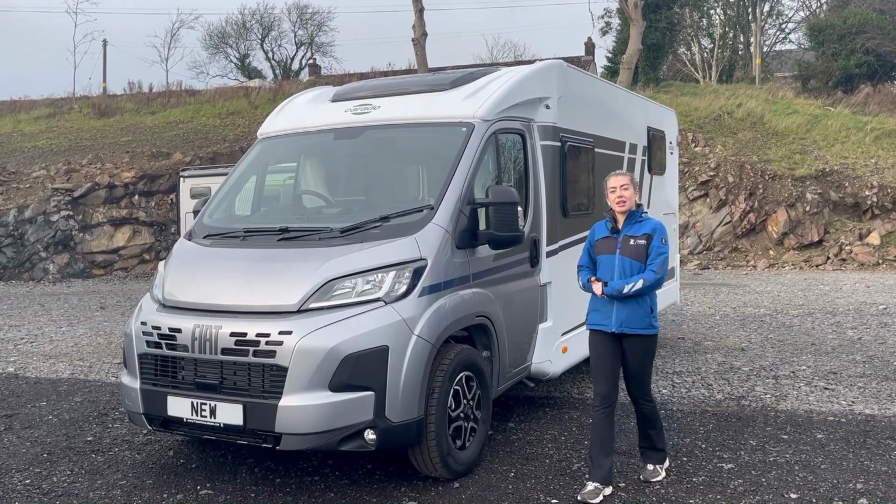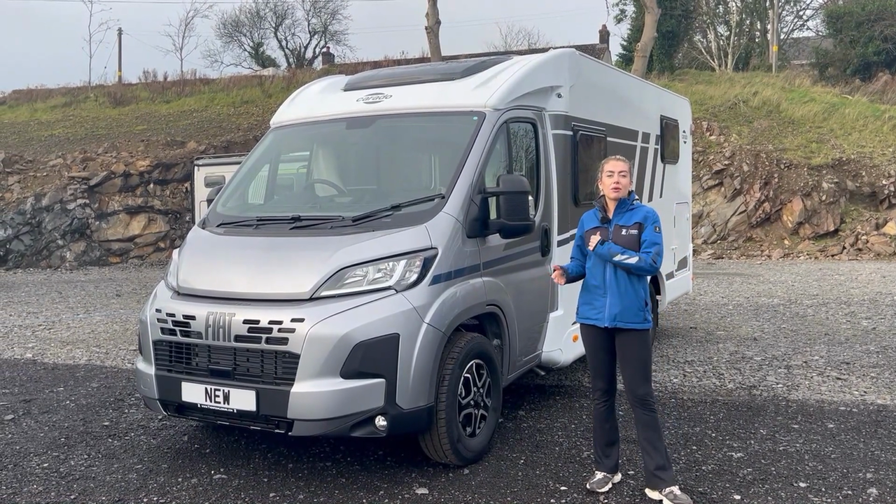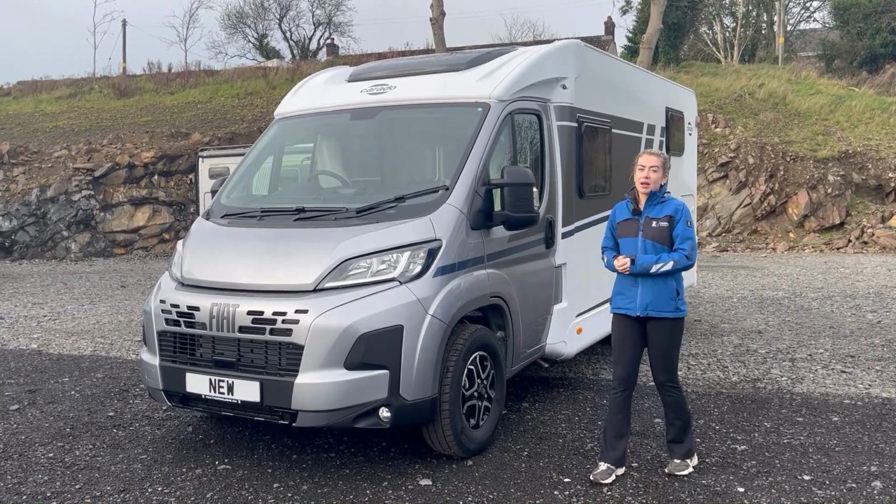So there you have it guys, that's the Carado V337. Perfect motorhome for couples who would like reliability and comfort without the big brand price tag.